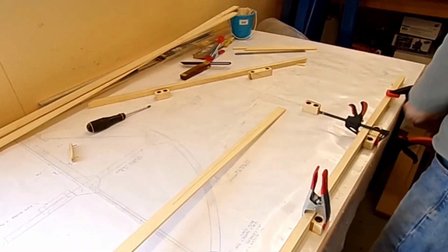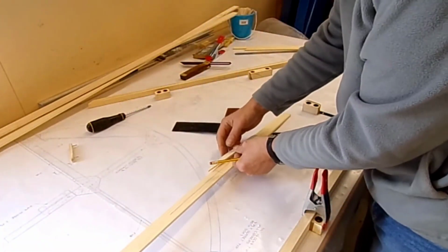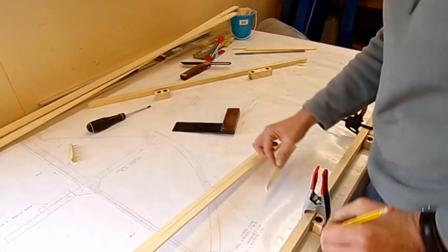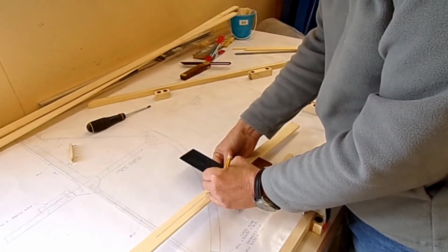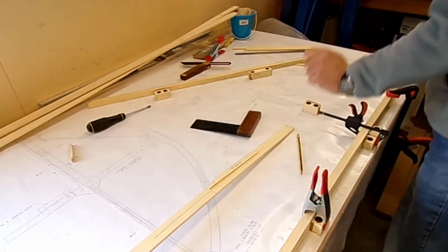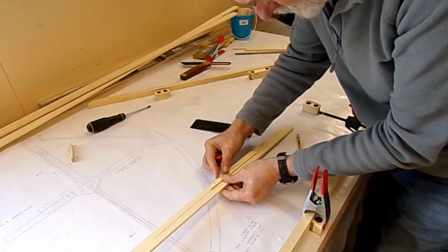I'm just going to mark up the top rib, so that's my end point. I will just put a mark a little bit further back there, which is the datum on the template. And just use a couple of my small clamps just to hold that in position.